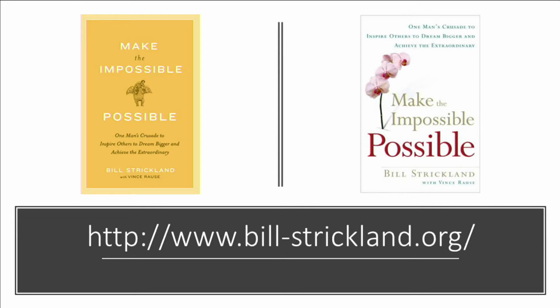And if you are interested in that story, Bill wrote a book, Make the Impossible Possible. You can find it on the website, you can find it on Amazon, you can find it anywhere. It's an amazing book, it's a great story, so I really encourage you to read it. And then also visit us at the Manchester Craftsman's Guild while you're here. We have a reception tonight from 6 to 9 p.m. So thank you so much, and I believe now I am passing it off.